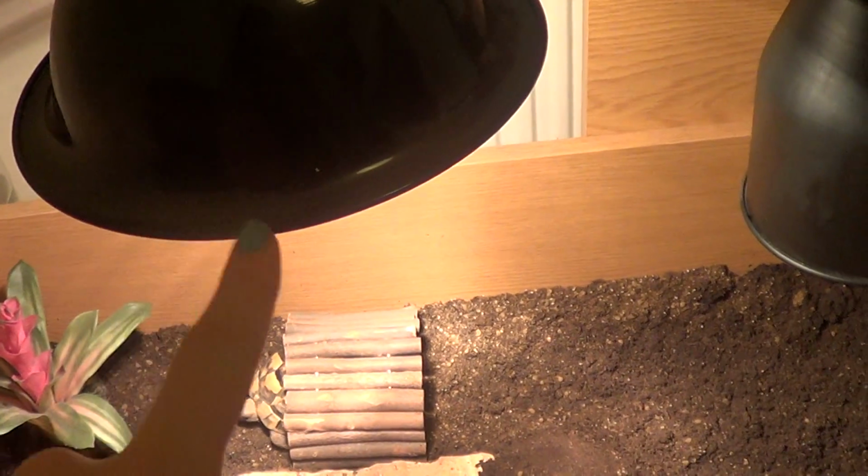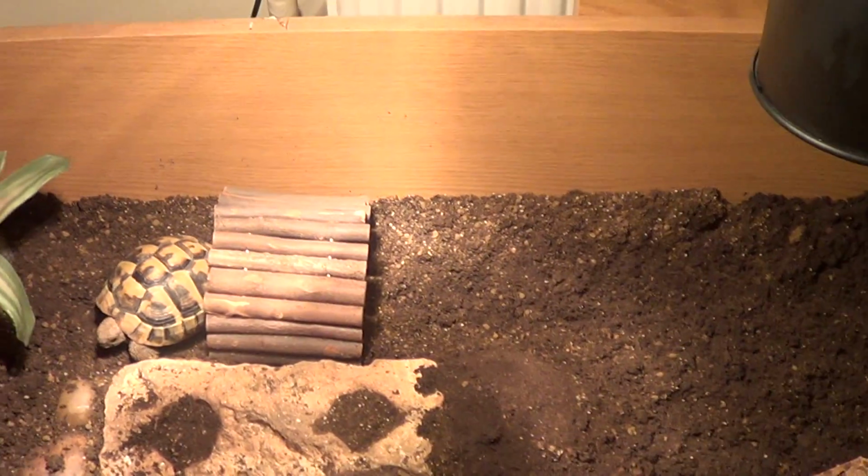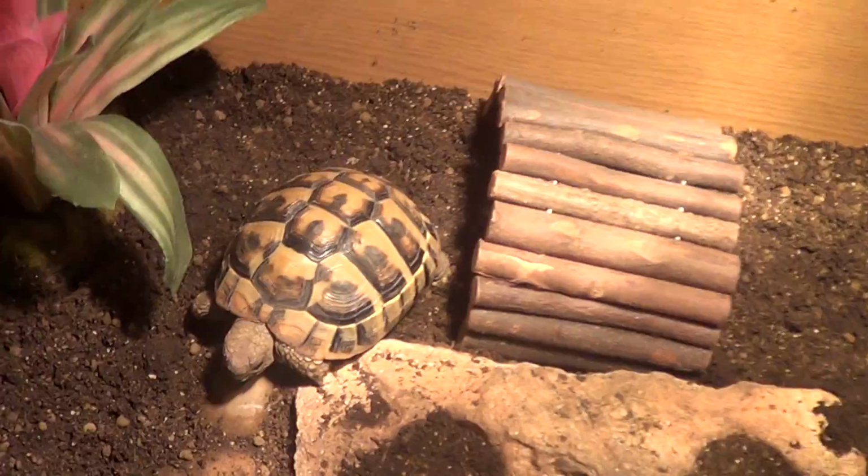And then up here he just has his basking light, and there he has his UV light, but we are thinking of changing it to a strip light so it covers more of his enclosure.